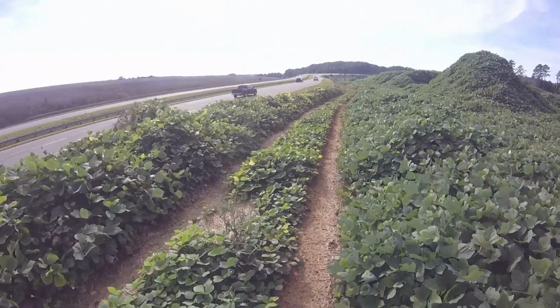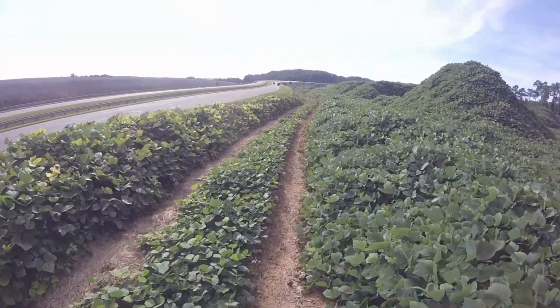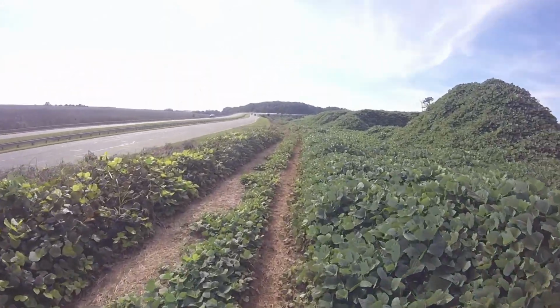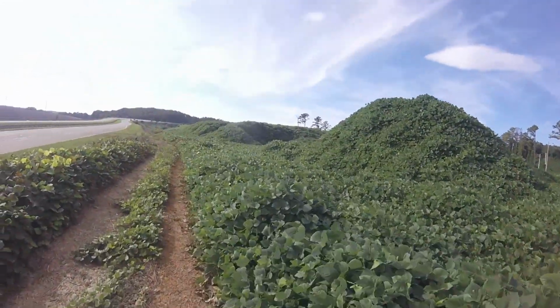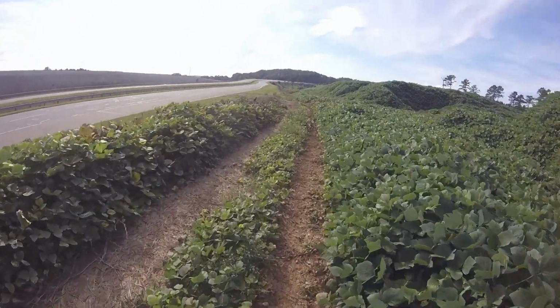Kudzu's about taking this over. There have been people driving down through here, maybe in four-wheelers or maybe in trucks. So we'll probably find all the usual graffiti once we get down here.